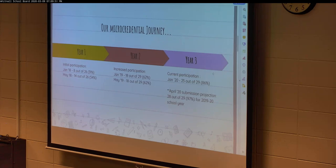That number in year two increased to 62%. And then this past year, this current semester, we had 86% of our staff involved in micro-credentials. And by the end of this year, in other words, staff who are going to be working toward a submission toward the end of this year, we're going to have 97% of our staff involved in micro-credentials.